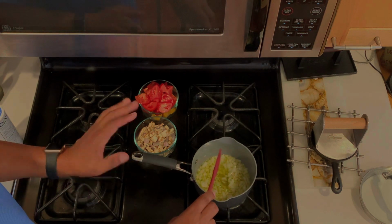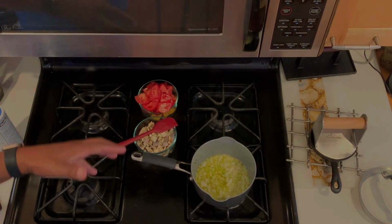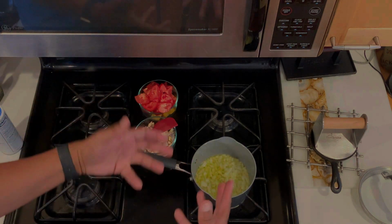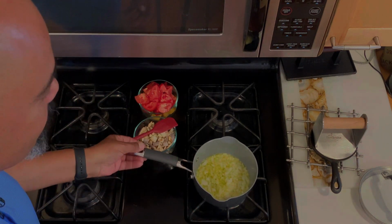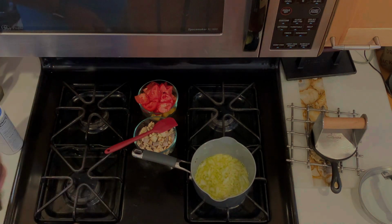Take your time. Don't worry, you're not going to burn them. We're going to come back in a minute or two after they've cooked a little longer, and so you'll see what I'm talking about, that caramelization come out. In fact, I may chop up more onions and add to that, okay? All right, back in a flash. Let's let our onions do their thing.